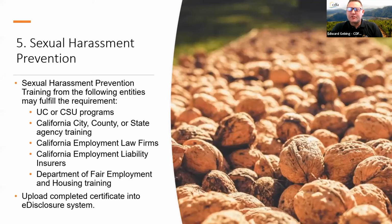An exemption from this training may be made for technical review committee members that have attended training from one of the listed entities and have a certificate of completion that does not expire before May 2023. Approval will be made on a case-by-case basis by filing officials from CDFA. If you have completed training from one of these entities, please upload your certificate of completion into the eDisclosure system for review. The filing official will notify you whether or not the certificate or the training has been accepted. Please note that the time spent on the training should be listed on the certificate being uploaded.